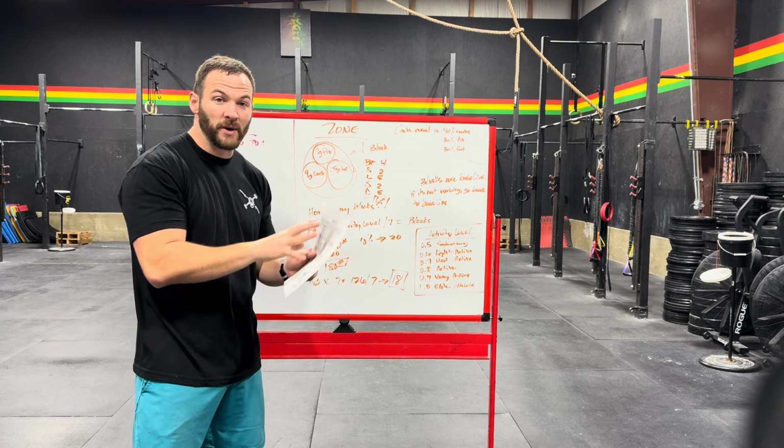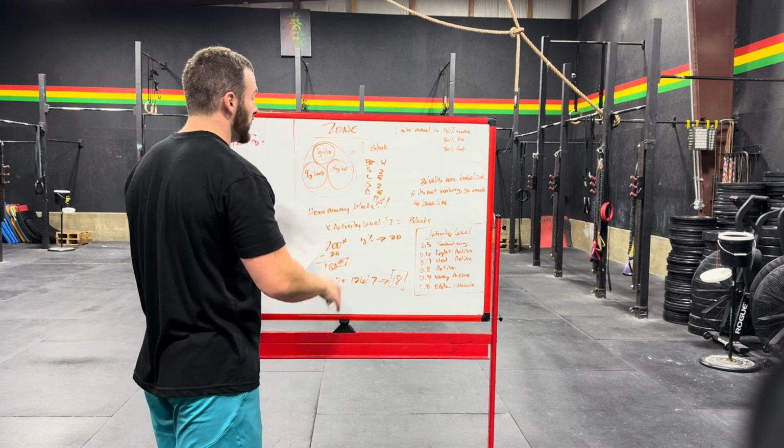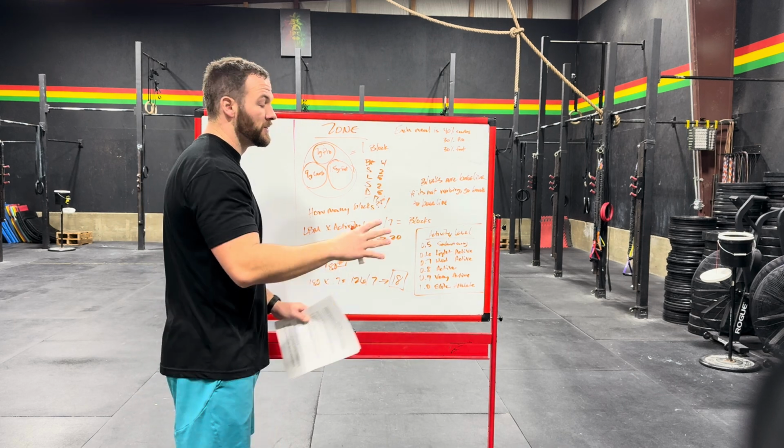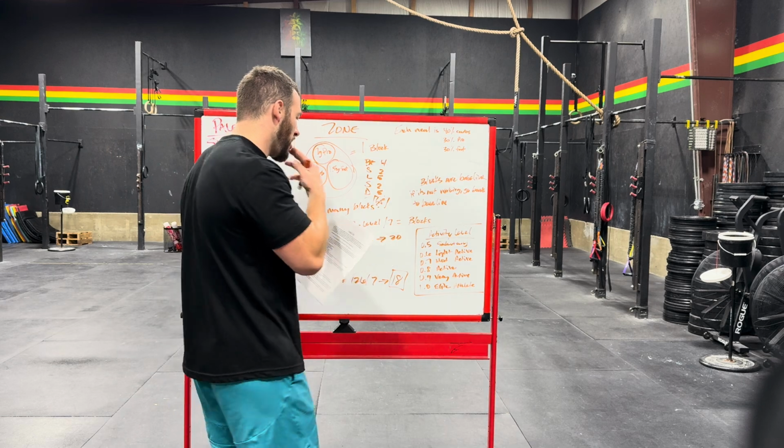Like I said, we're going to have a bunch of stuff in here that's going to tell you everything you need to know along with the cheat sheet. But if you don't know your body fat, then you can just find the formula in the Zone website and do it that way. So there's that.